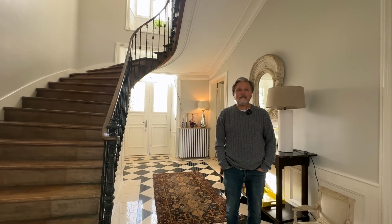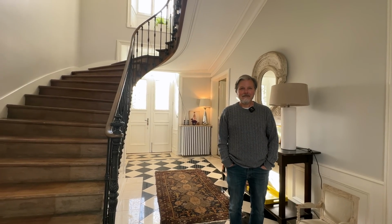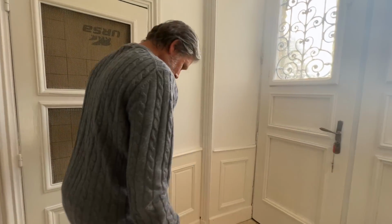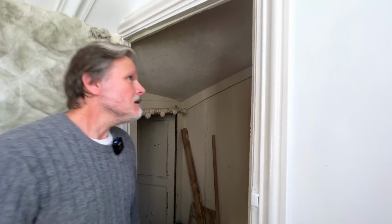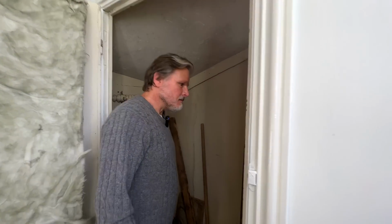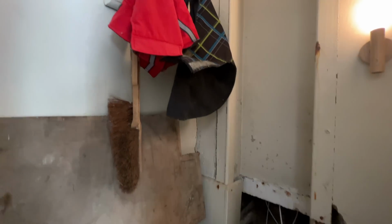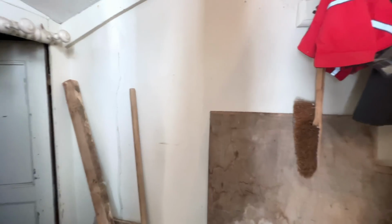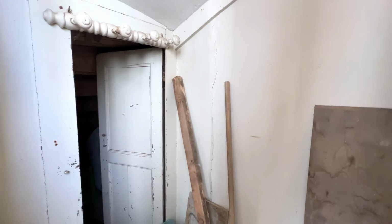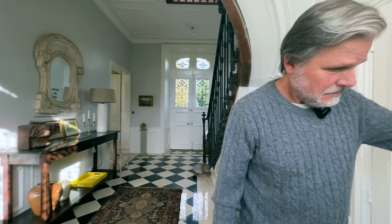The next project in this area will be under the staircase, so why don't we take a look at that? Well, it's a closet now, but we're going to turn it into a half bath powder room. So we'll add a toilet and a little sink, and then there's extra storage behind this little creepy door. Yeah. So this is underneath the staircase. And we do have the original tiles.